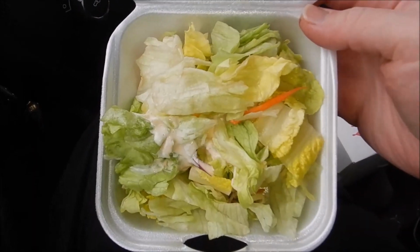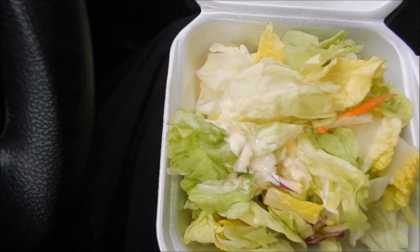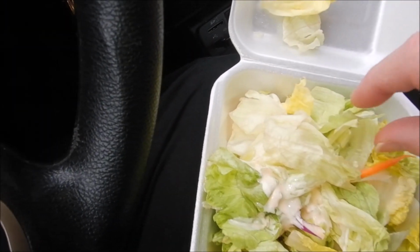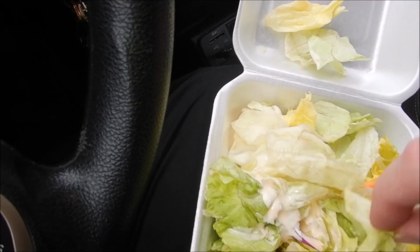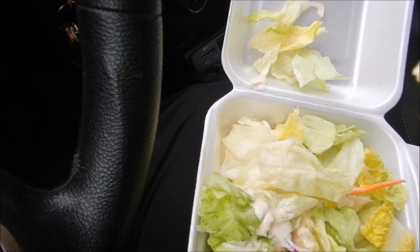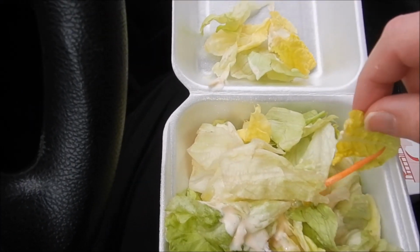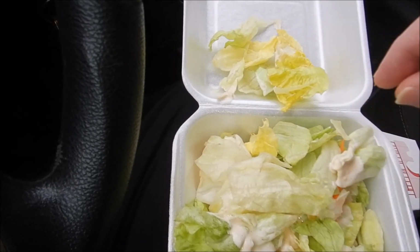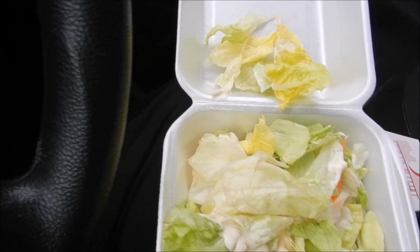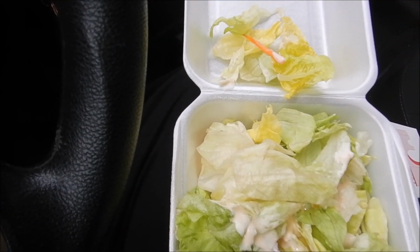Alright, I wanted to show you the salad. To me, it just doesn't look like a good salad at all. It's got some questionable looking pieces in here. Like this one here. And this stuff. I'd almost be willing to bet that they didn't actually cut their own greens. They open up that mix. You can kind of tell by the carrot. It doesn't taste very good either. Ugh.